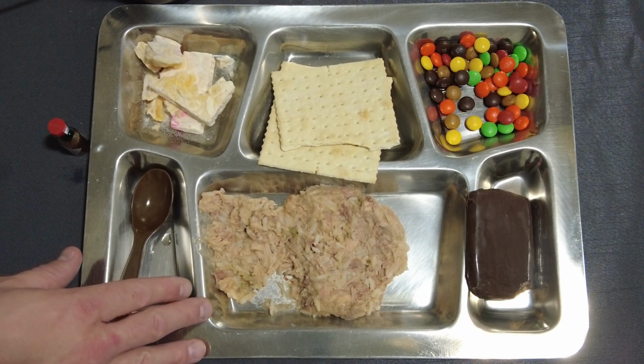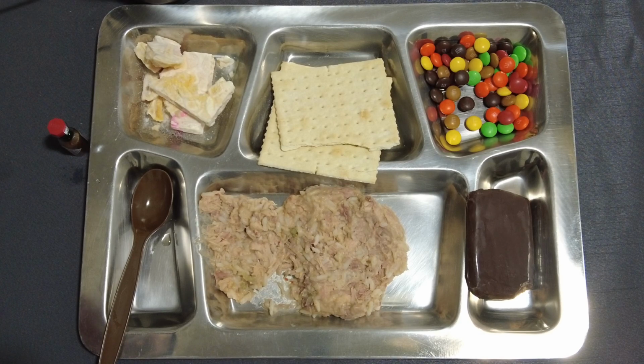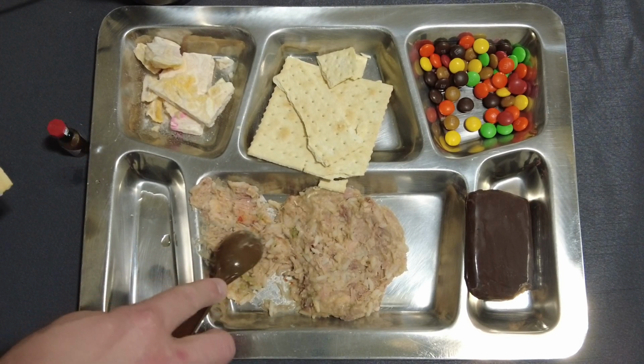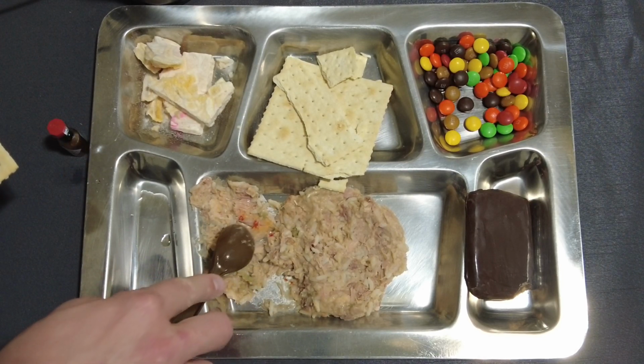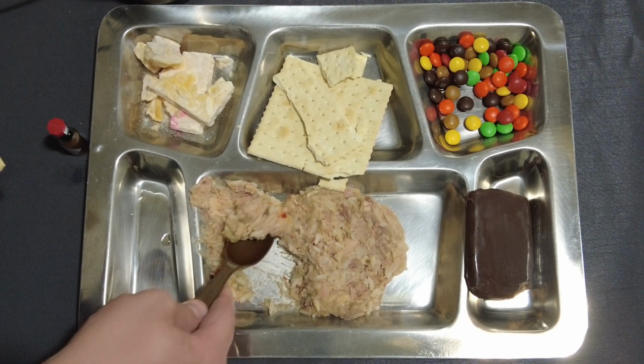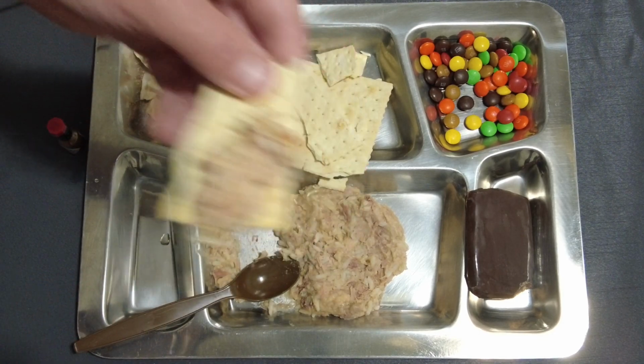Very basic, but all the chicken mashed up into a tuna fish texture. So when you're eating it, that's what it tastes like, or at least when you're chewing. I'm going to try some on a cracker. Oh, I don't know. What's that about? It's like red chunks in there. Hopefully that's pepper or something. I don't know. Let's put that on a cracker and see how it tastes.